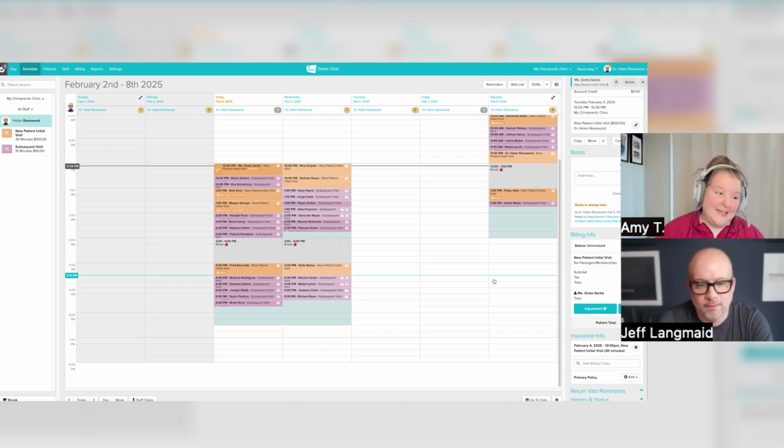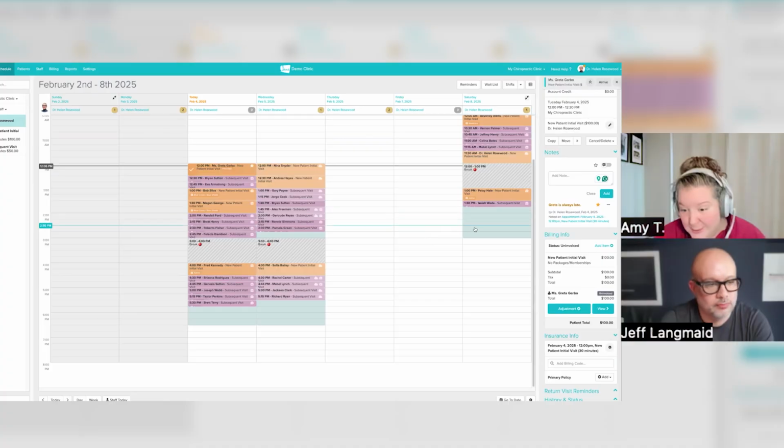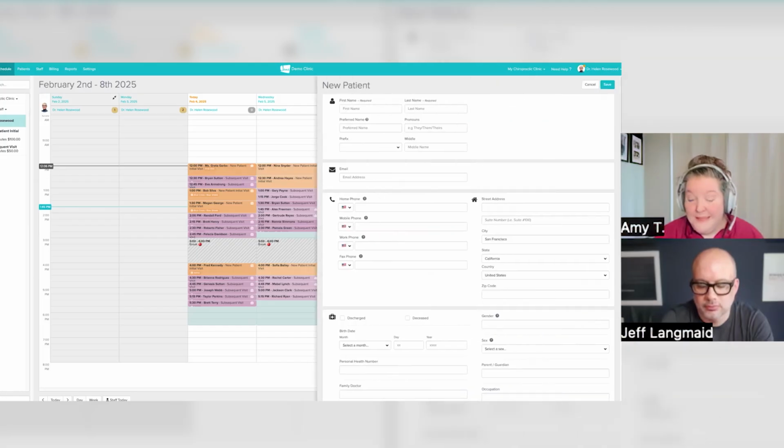Nice. Fantastic. So booking an appointment is as easy as clicking on those shifts. This blue-gray that you see behind here are the shifts that we have. So if I click on an available spot, I'm going to get a new appointment window. I can select my treatment, whether it's a new patient or a subsequent visit. If it is a new patient, I'm able to click my new patient button, and I'm actually able to enter their information right away from here.